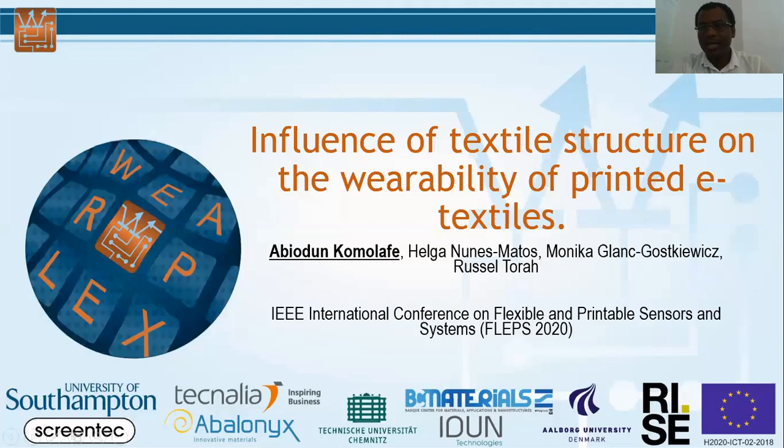Printed e-textiles are a category of e-textiles that incorporate electronics in textiles by printing. However, it is possible for the printed electronics to impact the wearability of the resulting e-textile. More importantly, the textile structure can influence the thickness of the printed film.